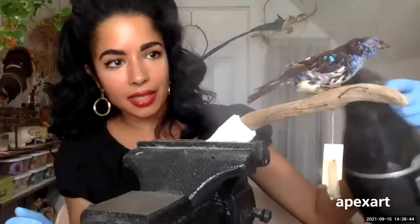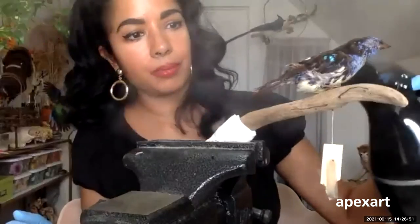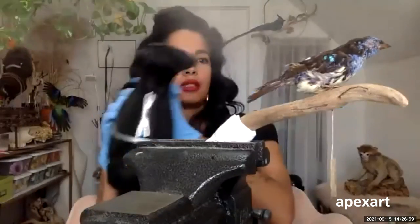Yeah, steaming does help with it. And I'll kind of show you, one of these tail feathers is pretty loose. So I'm just gonna take it out and show you what it does to that. Some steam just helps kind of loosen all of this up. But you don't want it so loose that you damage the skin. So I'm being really mindful of keeping the steam really far away.